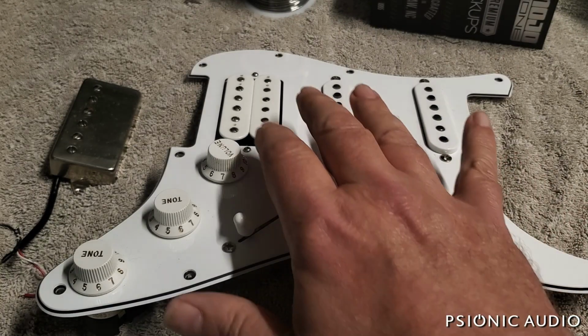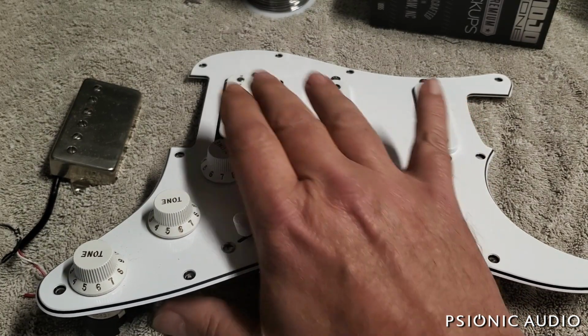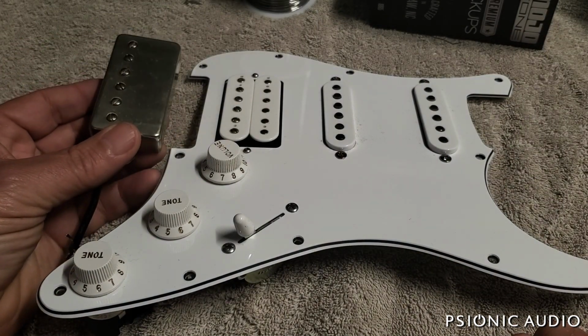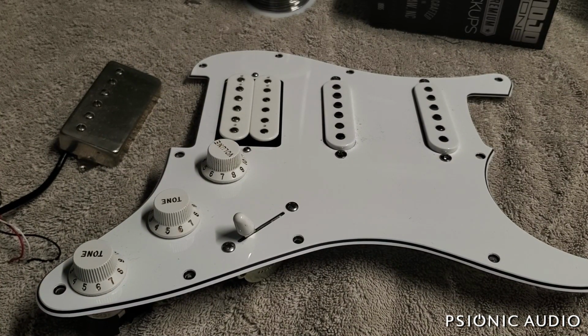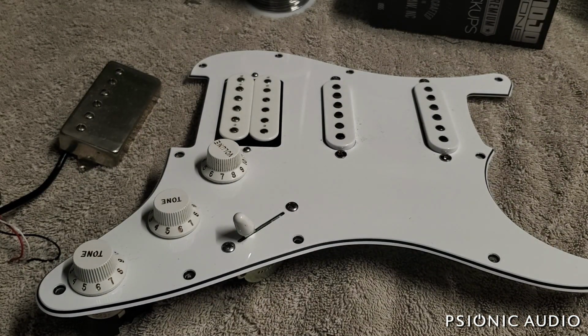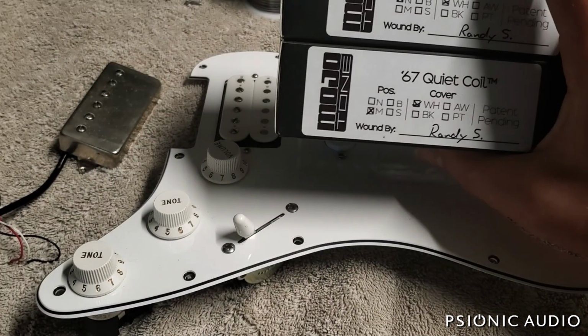But I really liked the sound of the pearly gates, the Duncan pearly gates he had in the bridge compared to the Thornbucker from Suhr that I had in this Strat. I decided, okay, well, let me get a pearly gates, and I'm gonna try some of those Mojotones, the quiet coils. And so I ordered the quiet coils, and they were back ordered, because they're having issues getting all the components because of the distribution issues of 2021. They finally arrived.